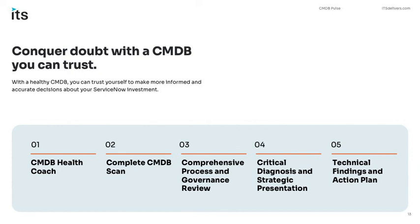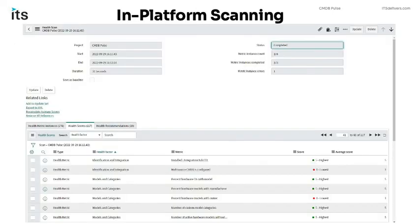But that isn't really enough to solve the issue. So we also do a full technical readout, go in depth into what our findings were, the data that we have, our recommendations, and build out an action plan. And we'll take a look at a few of these pieces here. So the first thing that we'll look at is just a quick look at the tool itself.